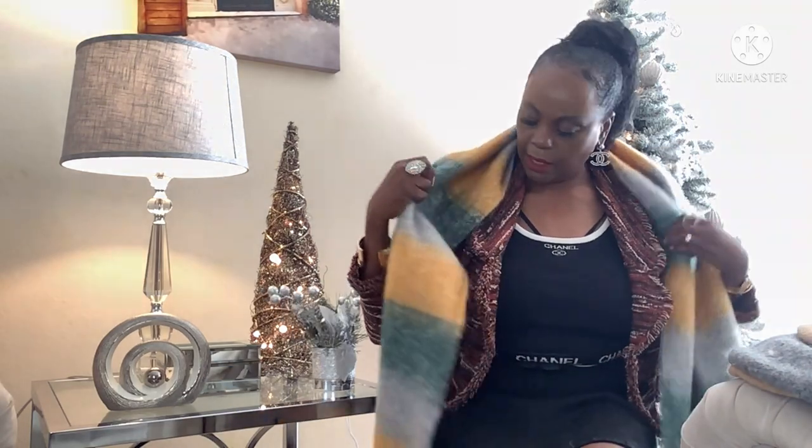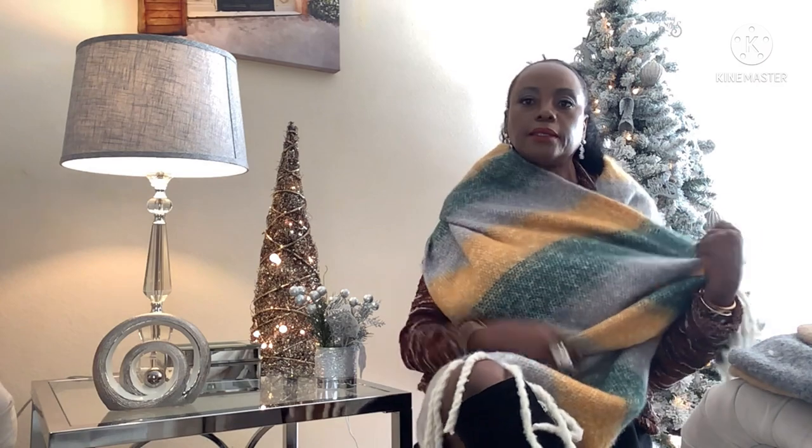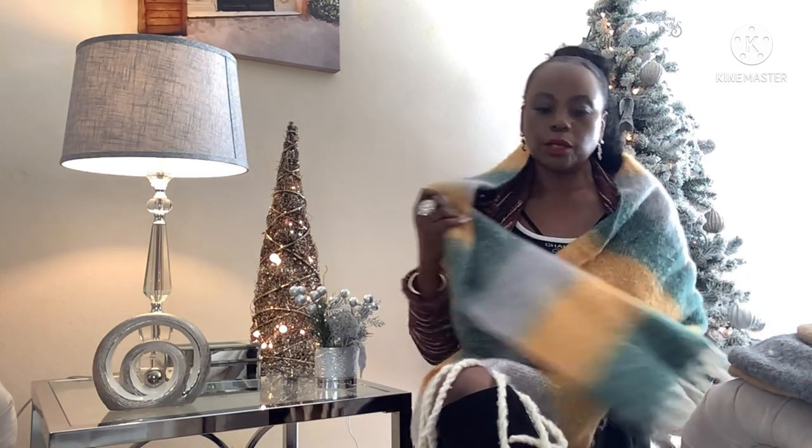So look at this. You can literally wear this so many ways. So many ways, but being that it's so heavy, I will show you that way. And then after this, I'm gonna have to clean myself up because my black skirt is picking up lint. Look at that, guys. How cool is this? Nice, soft, and cozy.